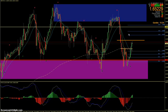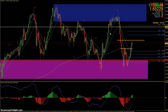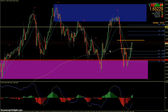Some other lines that you see on the screen, this red line is a support and resistance area that we marked on the daily. This is the 200 EMA, this dashed tan line. The blue line is the 21 EMA, and the yellow line is the 8 EMA. My intention here was to set a limit order to go long after a retrace down to this support and resistance area, not quite all the way back down to demand.